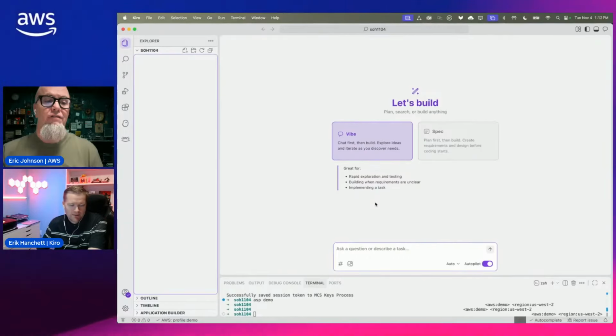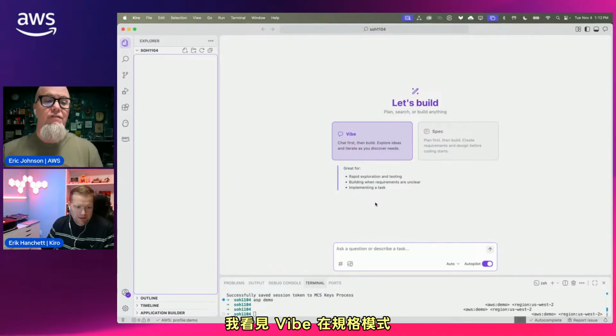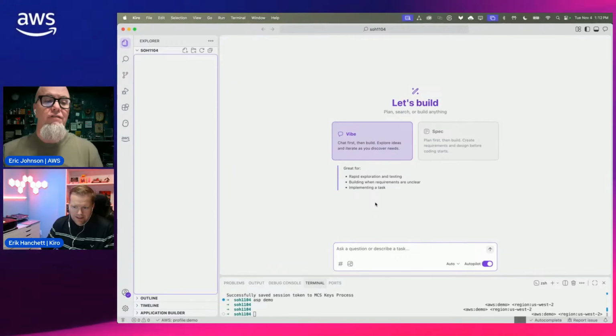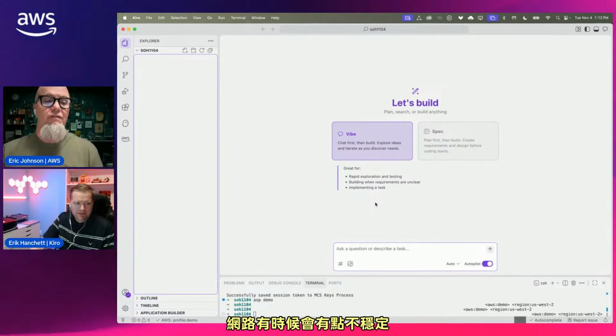Are you there, Eric? Did we lose you? Uh-oh. I do see his screen here. I do see the Vibe and Spec mode. Yes, so thank you. The other Eric is frozen. Hopefully he'll be back. It's the Eric with the C that is frozen. This sometimes happens. That's okay. Internet can be a little flaky.